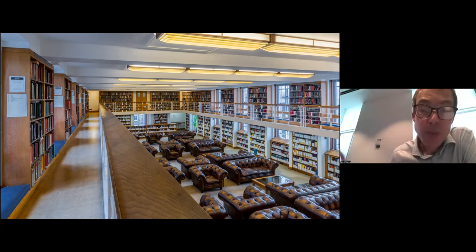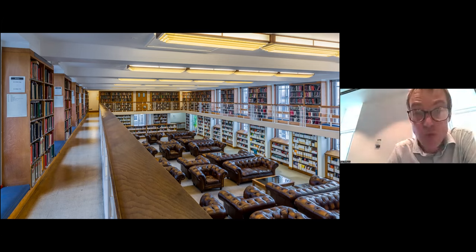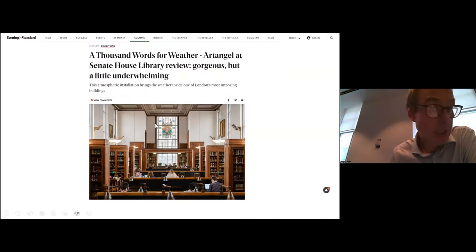It opened, I think, in June last year. It was open to members of the public. They had to pay £5 to come in, but it was also open to all of our library members, who could of course view it for free. And it was reviewed in the press. It was reviewed in the Evening Standard, and they only gave it 3 stars, I think.